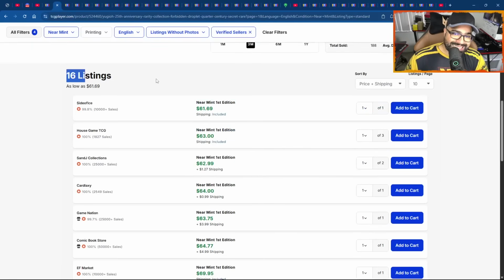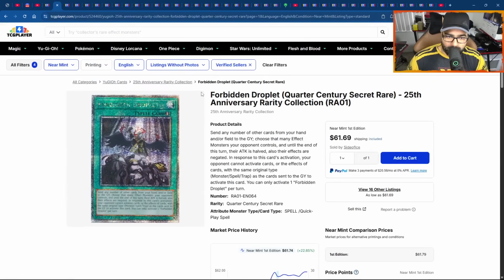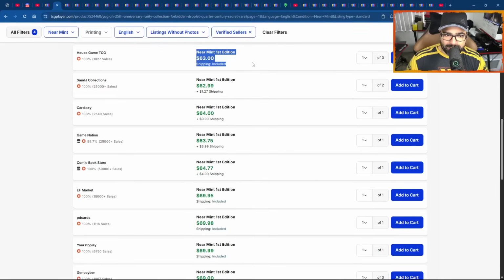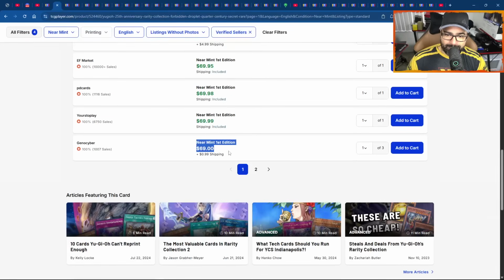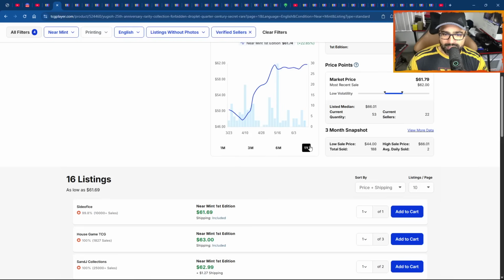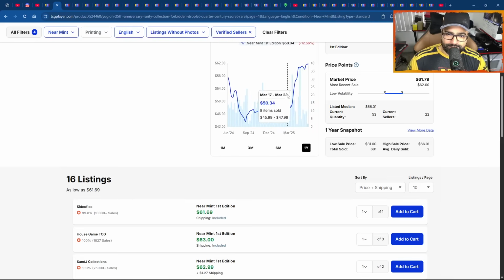And again, 16 listings only. No one's looking at this card. No one's like, yo, what is Droplet doing? So that's when you come in and you make it happen, guys. $60 right here, not bad, because after that it quickly goes to 63s, and then at the bottom of the page is a 70 piece. So 2 pages only. Don't sleep on this card right here.